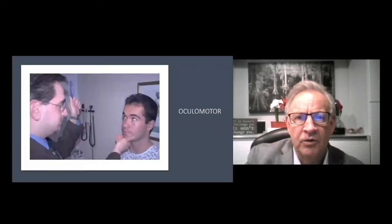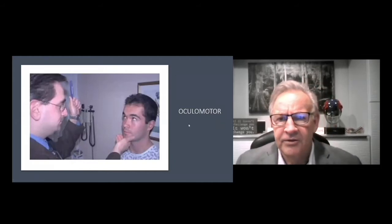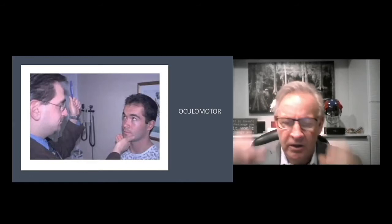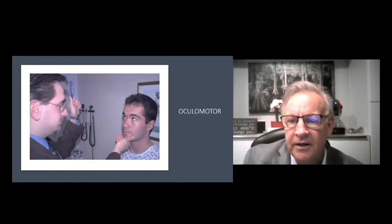Of course, we can do all this. We can look at their eyes and you'll see different things, but it's really hard to pick up a lot of these things. And that's why, like the RightEye, I'm going to show you another little device that's pretty inexpensive that you can video the eye movements and pick up much more.